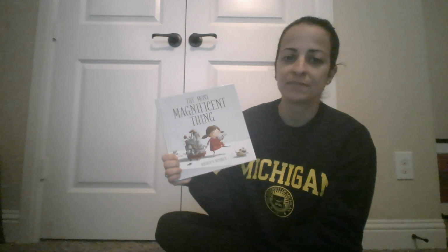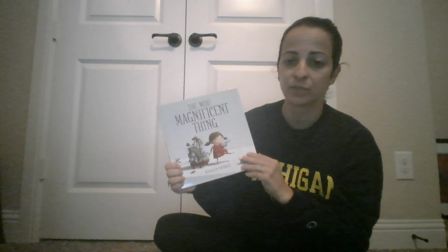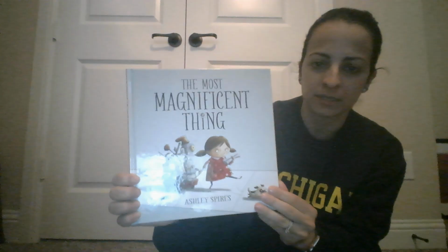Good morning, first grade. Today's book is called The Most Magnificent Thing. It's one of my favorite books, and I think you're really going to enjoy it too. Here is our book, The Most Magnificent Thing.